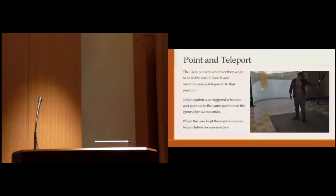The next technique is the point and teleport technique, which is becoming more and more popular these days. The users point to wherever they want to be in the virtual world, and instantaneous teleportation occurs after a few seconds. Teleportation is triggered when the user points at the same location on the ground for 2 seconds. When the user keeps their arms lowered, teleportation becomes deactivated.